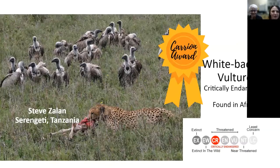Agreed. Okay, so here's a good one. White-backed vulture. We got a number of these guys from Tanzania. They're really cool looking. So we gave Steve Zalin the Carry-On Award because we really loved the other predators mentioned here, and you see the vultures in the background just waiting to get their chance to go and feast. I believe he did tell us in the story when he sent these photos that the cheetah finally left. They then attacked the carcass and had a feast, and then I think the cheetah came back, but it was a really cool series of shots. So thank you, Steve, for those phenomenal white-backed vulture photos.